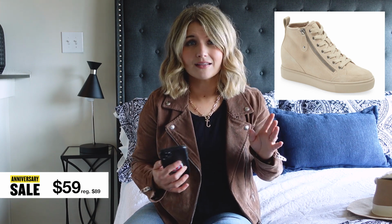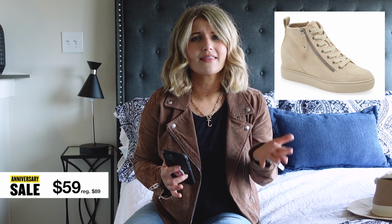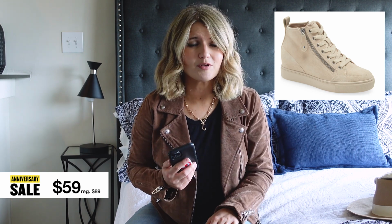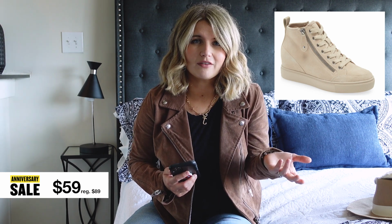So I'll wear them even in the summer with like t-shirt dresses or shorts, and then I do them tons with just leggings and like easy workout tanks or simple, you know, longer tanks and cardigans. They're very easy, and I find them to be pretty much as comfortable as a regular sneaker, but they give you a little bit of an elevated style.